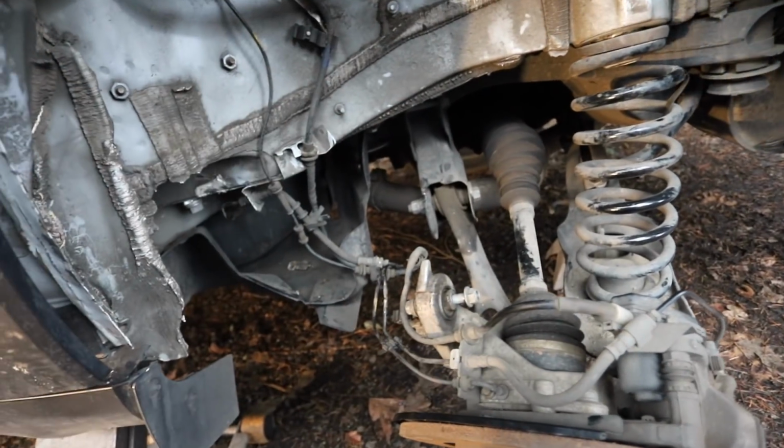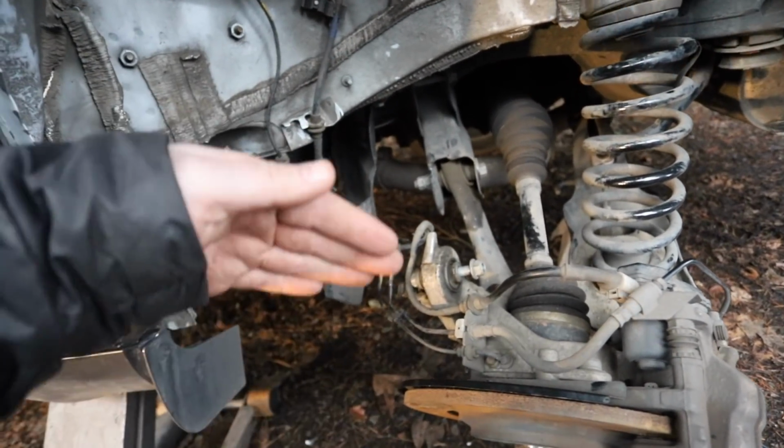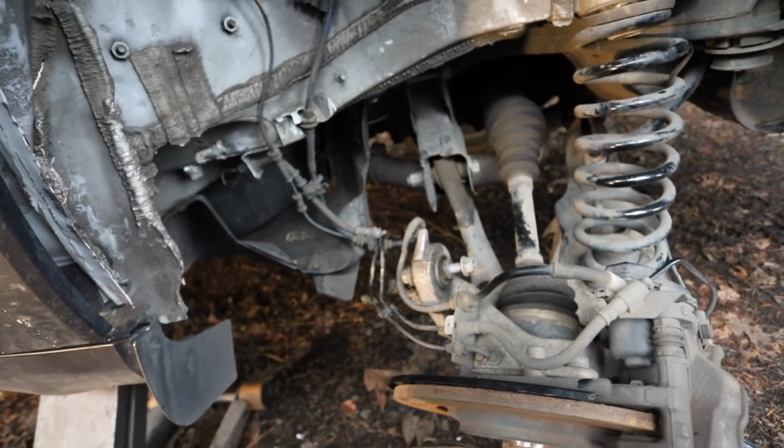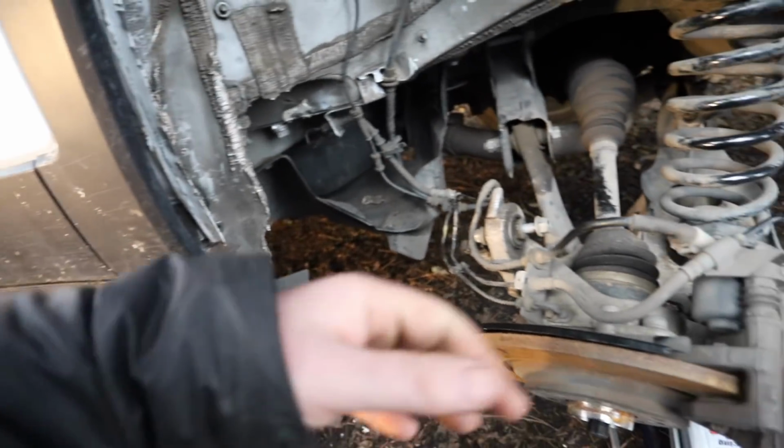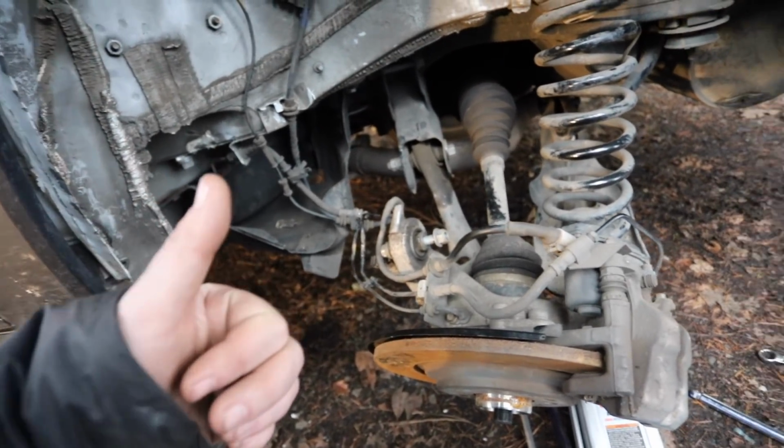So if anybody's working on crash cars at home, just remember, if you already got a garbage piece and it's really getting in your way, if you can safely just cut it out of there, it's a quicker way to do things. We're gonna bend these brackets back to straight, and then we're gonna go ahead and reinstall everything, and we should be back to normal before the wreck.